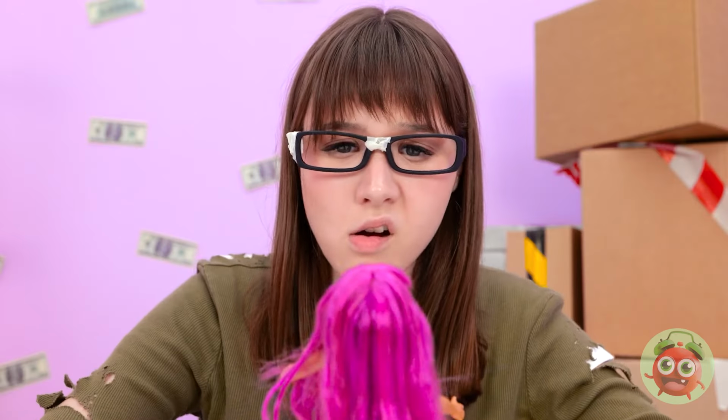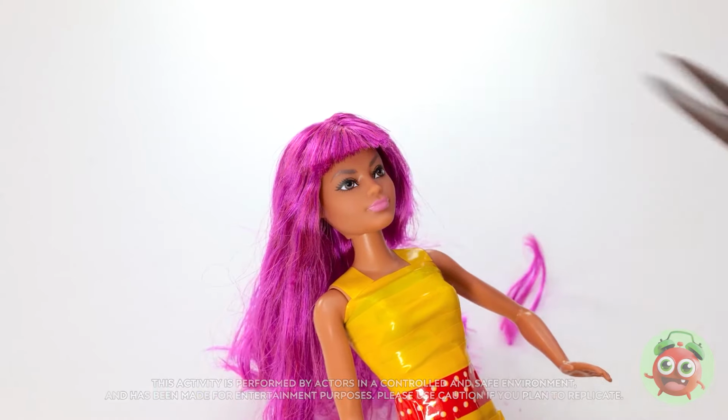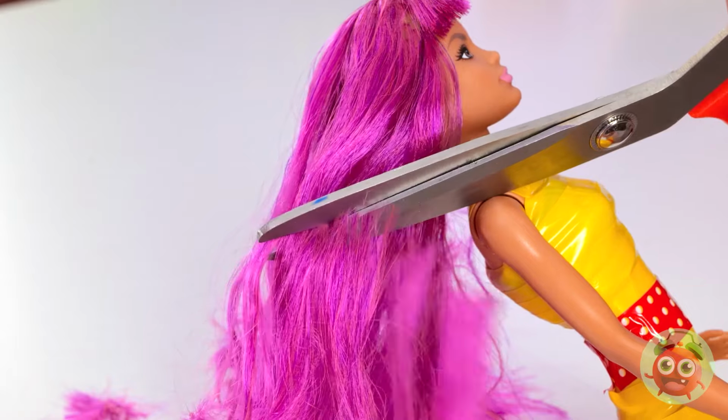Are you kidding me? I need to do something. But what? I don't have expensive diamonds. Okay, wish me luck. This hair is coming off. Don't make any sudden movements. We can't have any accidents.